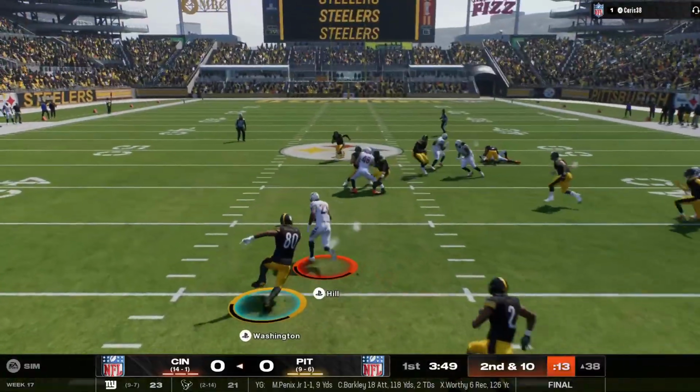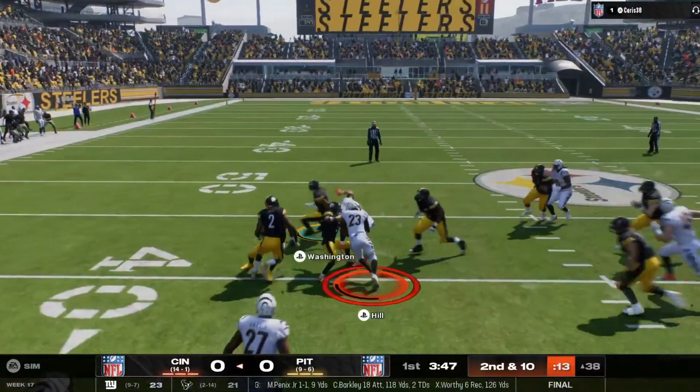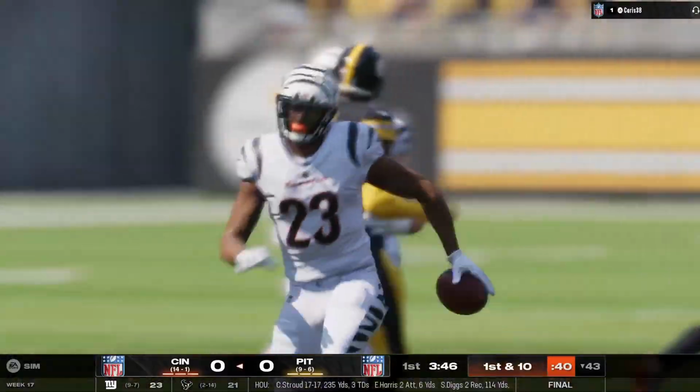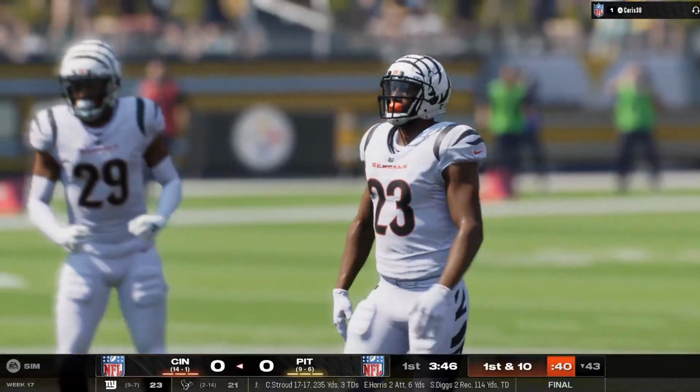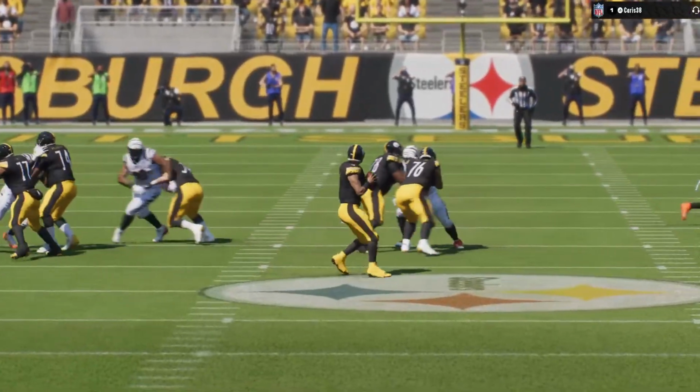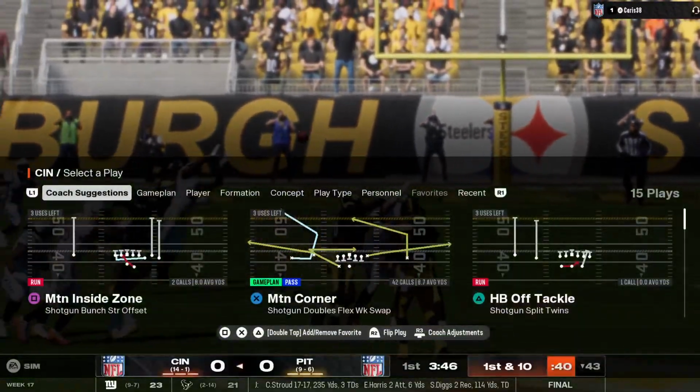No, he tries to force it in, and it's intercepted. Daxton Hill picks it off, and the Bengals will take over here as they get it up to the 43-yard line. Well, that is a quick lesson on how difficult this defense is to throw against. An interception on their initial drive of the ball game.